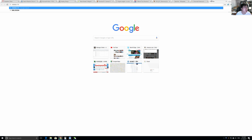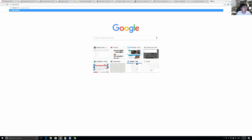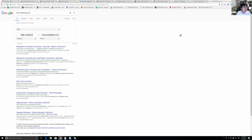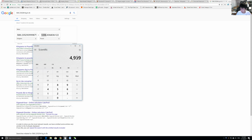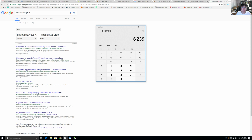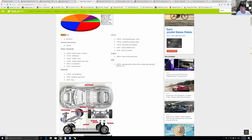So 588 kilos. Now we translate that into pounds, so it's 1,296. Call it 1,300. So you add 1,300 to it in weight. All right, so now you're at 6,239. Obviously, the Roadster is going to be lighter because some of the stuff in the Model S is not going to be applicable for the Roadster.